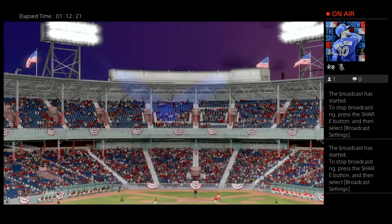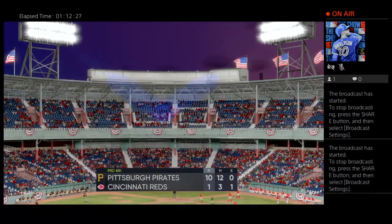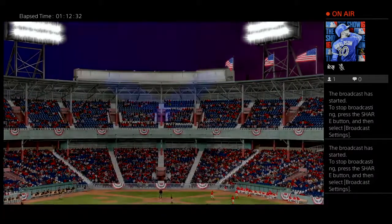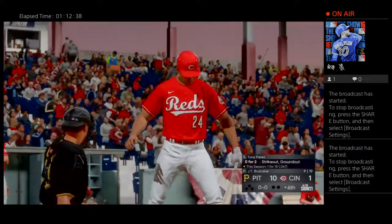Pirates get just the 1, and that's all. The 5, 6, and 7 slots are due up in the bottom of inning number 6. It's the Bucks 10 and the Reds 1. Bottom of the 6th inning now, and next to bat will be the first baseman, Tony Perez.